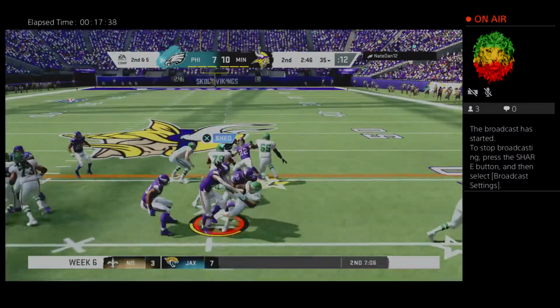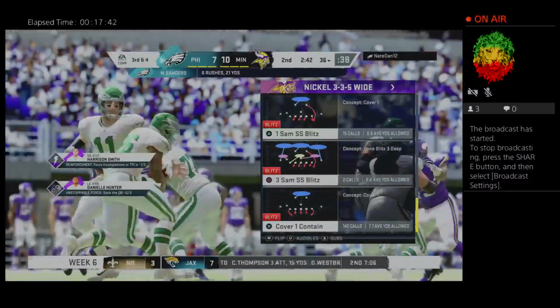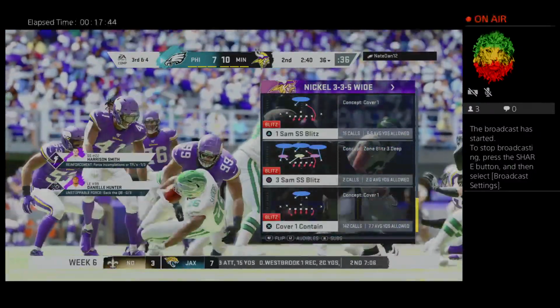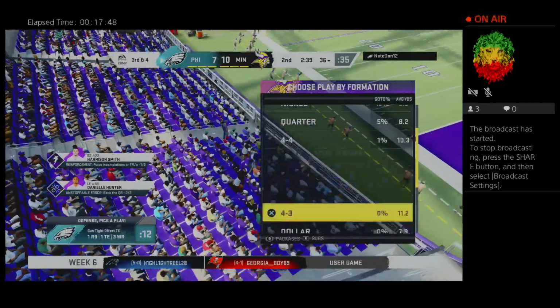On second down, it's Sanders. And this defense not giving him anything there. Maybe a yard up to the 36. They follow up the gain of 5 by only getting 1 there on second down.